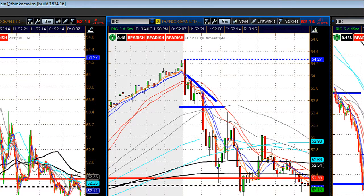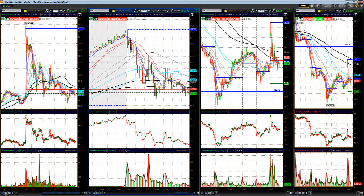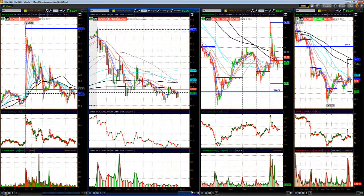And there have been opportunities to scalp it to the long side along the way. Matter of fact, I've got this one guy in the chat room that, instead of playing the short side, he's just been playing the bounces in RIG, which is fine as long as you know how to use that strategy.